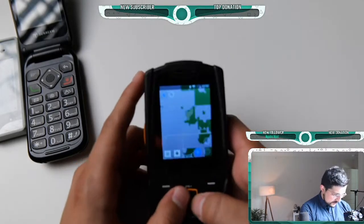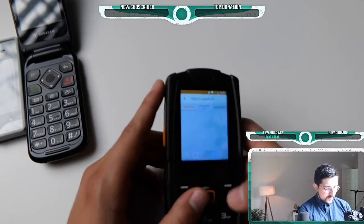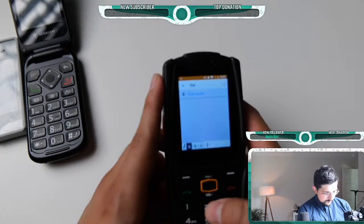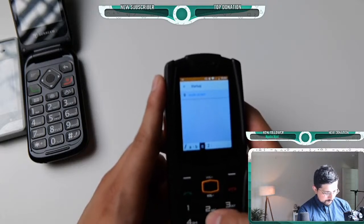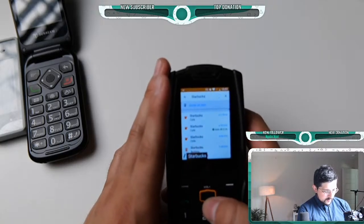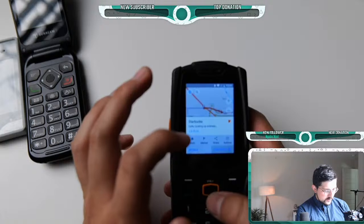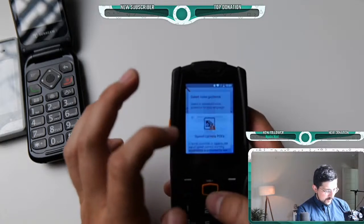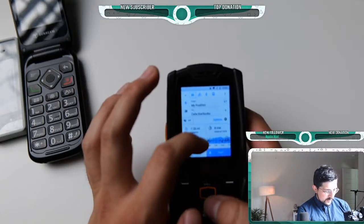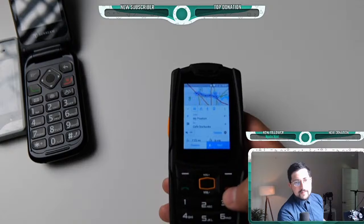I personally enjoy using the browser here because it has a touch screen, so it's just better to use. If I search for something specific, let's say Starbucks, I'm always down to get a cup of coffee, let's check it out. It's going to look for it, and boom, right there it gives me the location. Then I click, and you can get directions. Boom, right there. It's going to give you the navigation and everything you need to get there from your position. Honestly, I really like it.